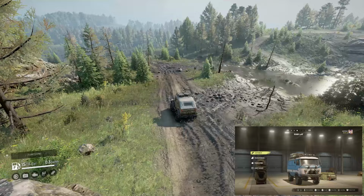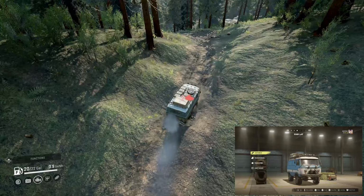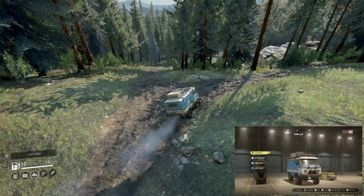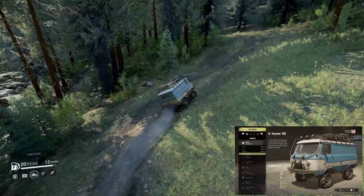One of the oddest and most surprising vehicles in the game is the Kahn Lo4F here. This vehicle, when you look at it in the garage, you wouldn't think that it is actually that good of a vehicle, just because, well, it's a van. It looks like it's about to go get some groceries, but let it not deceive you. This thing is one of the better Scouts in its class, and we're gonna dive in, talk about some cool things here. So as you can see, it gets the KR Custom engine.